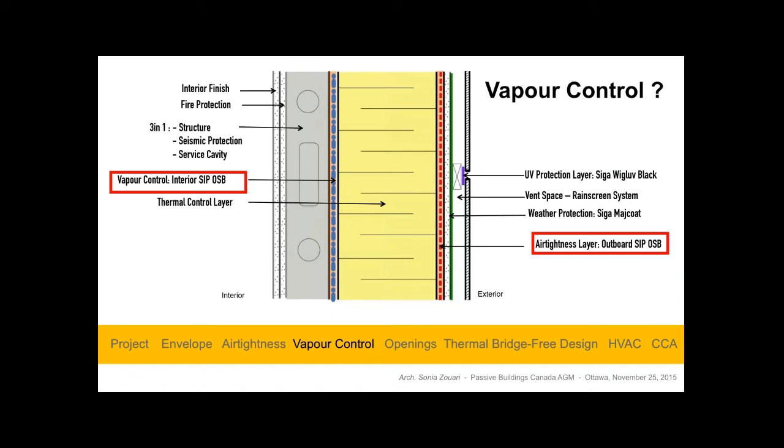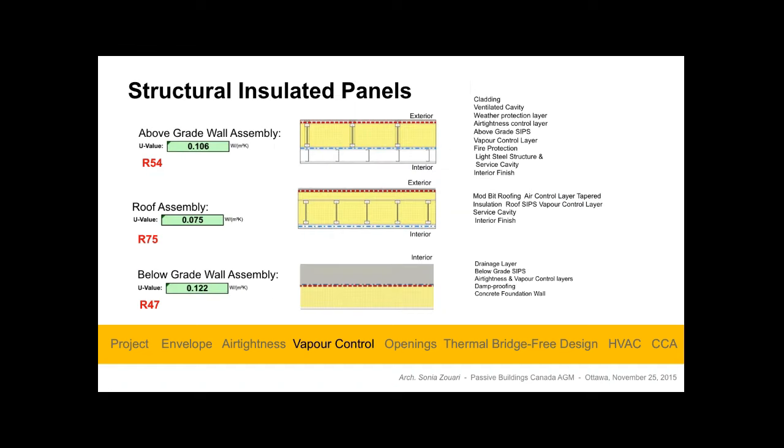Then our airtight layer, and actually on the north and south sides where the limiting distance requires one hour fire separation, we've added a layer of Type X drywall for fire protection of the foamed plastic insulation. Then comes our weather barrier, our ventilated cavity, and finally our cladding system. So this great exterior wall assembly provides us an R value of R54. And that creates a good service cavity as well, and meets structural requirements, seismic protection, fire protection, and energy efficiency.